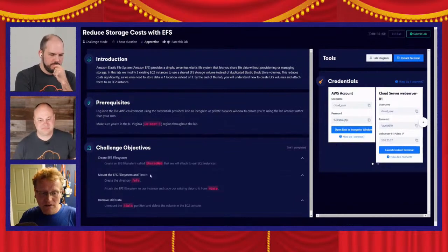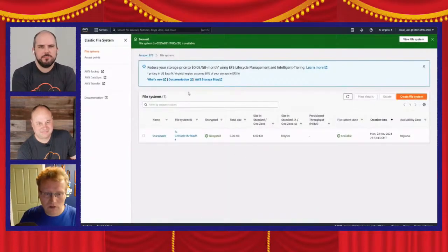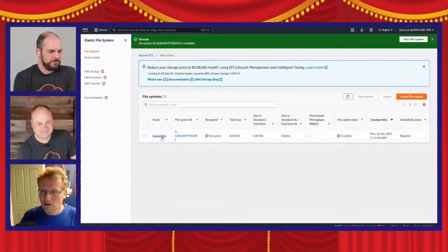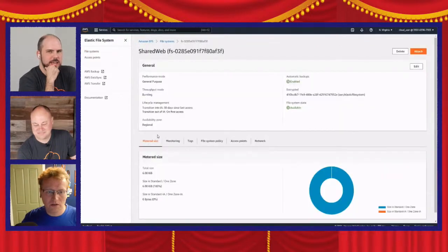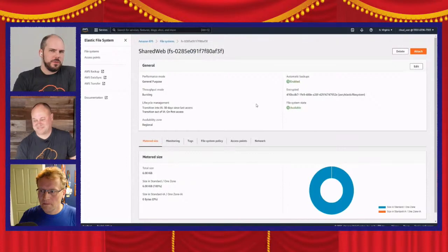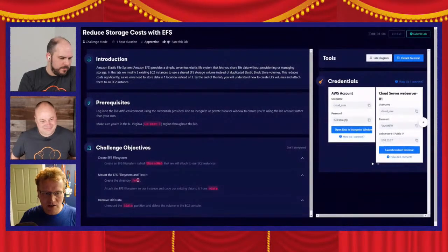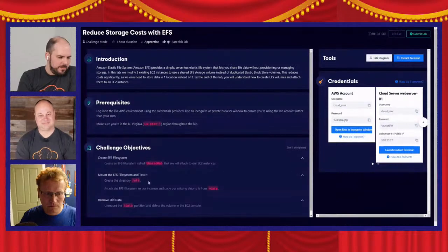So now I'm going to mount this and test it. I'm going to create a directory on that file system called EFS. Okay, so I'm guessing I'm going to click on it. Oh, create a file system. That's okay. Let's click on it. I think I should be able to go into it. Do you want to double check that requirement that you're talking about? It says create the directory EFS. Yeah.